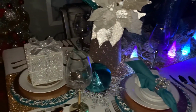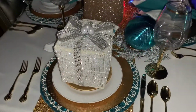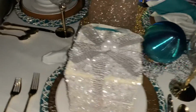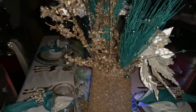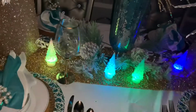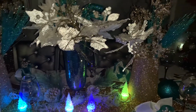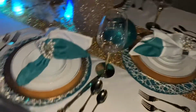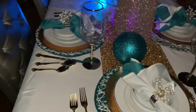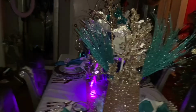Here's a look at my tablescape with the lights down and the only lights showing from the miniature Christmas trees that I purchased at the Dollar Tree. I'm using teal, gold, and ivory. I've used 3 floral arrangements for this tablescape. I wanted it to be lavish, I wanted it to be elegant, and of course I wanted it to have lots of bling. So the gold plays with the teal perfectly.